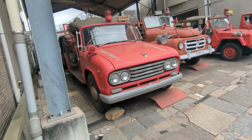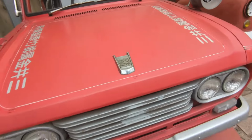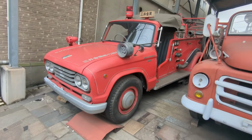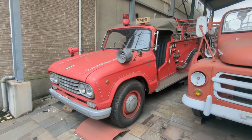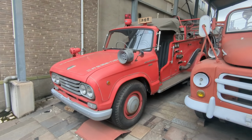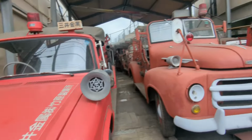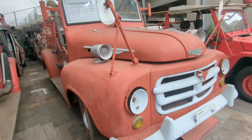That looks to be a Nissan Junior. I will double check that. It says Nissan right there, and I did see a Nissan Junior. It was a blue one in Fukuoka. It says right there, Nissan Junior 2000, and there's a Matchbox of this car, which is utterly baffling. Why would Matchbox make one of these? But whatever. Glad they did. We'll dive in just a sec, but a Toyota fire truck.